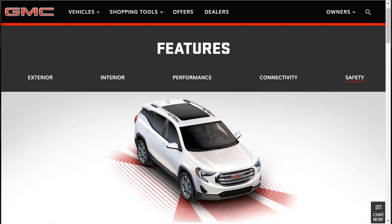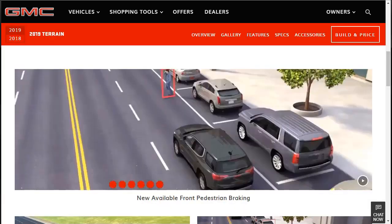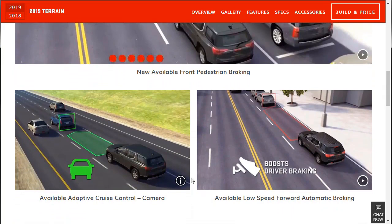Okay, last but not least, let's talk safety features on our 2019 GMC Terrain SLT. After we go through the safety features, then we'll do the build and price. So they have a few of these explainers as videos, and we're not going to play those, but they show new available front pedestrian braking. It's kind of self-explanatory. We see a person there. We know this thing's probably smart enough. There's a new version of that out.